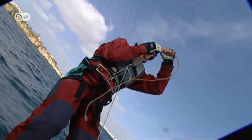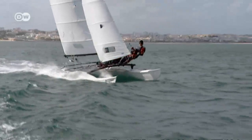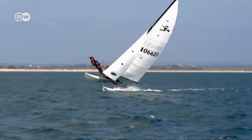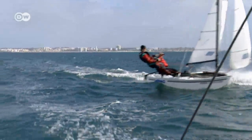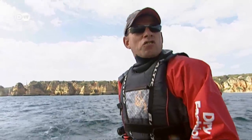It's early morning off the coast of Lagos in southern Portugal. And this is where Rainer Clem is really in his element. The Berlin native likes to take adventurous visitors on catamaran tours of the Algarve coast. It's the best way to experience its dramatic rock formations. The great thing about sailing is that you're playing with the elements, with water and wind. After a while, you come to realize that these elements are primeval. They're in us all. The unique things about Lagos are its incredibly beautiful rocky landscape and the outstanding coastline of the Algarve.